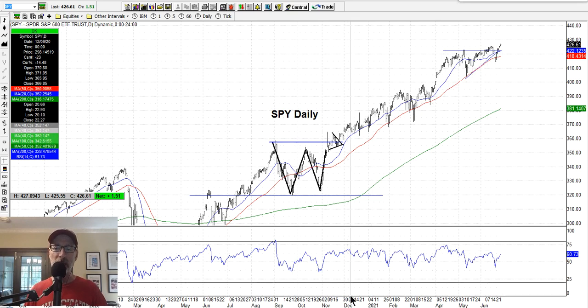And down here is the RSI indicator, which is an overbought, oversold indicator that I use. I had the horizontal lines at the 80 level and the 20 level. And you can always set those bars at any level you like. And this is a 14-day RSI.